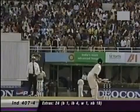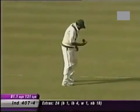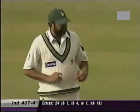Harbhajan acting as the chief of police. Is he from Chandigarh, Arun? Jalandhar.